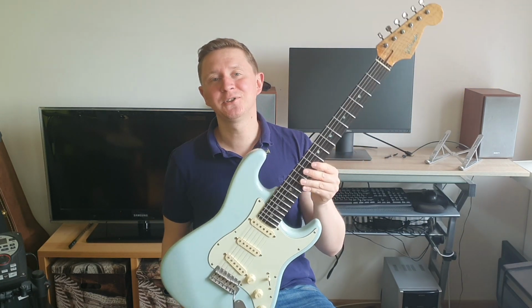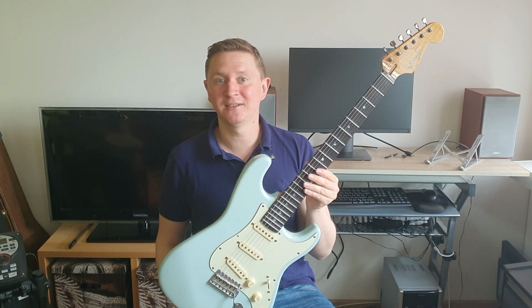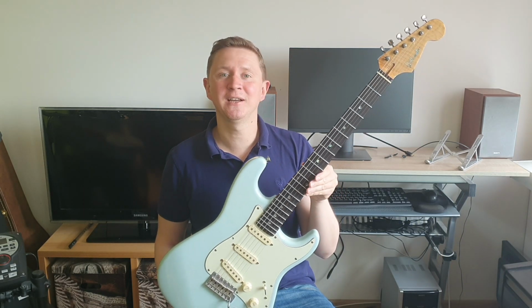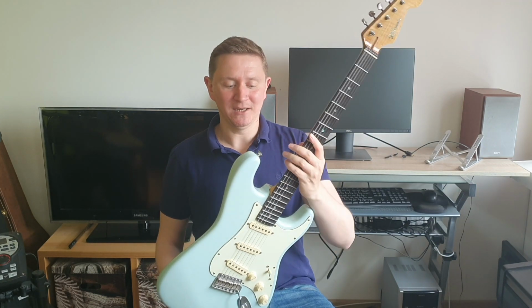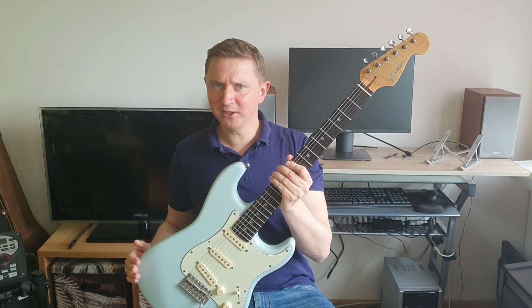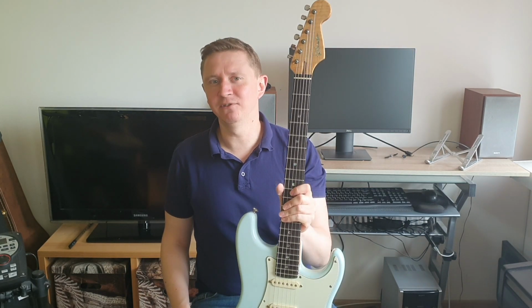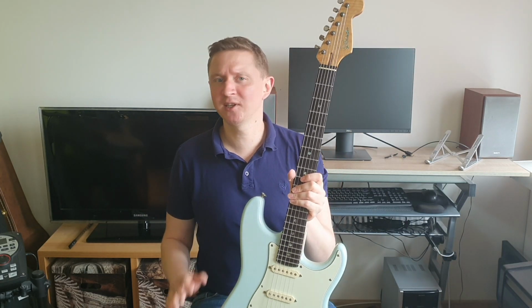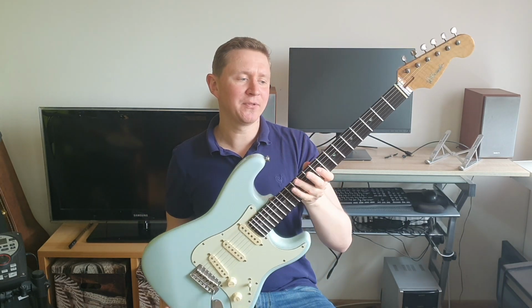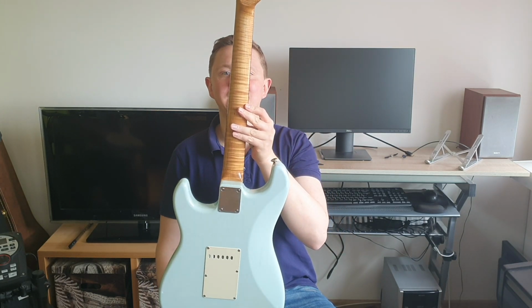So when I start to dig into the specs of this guitar, I notice it's a little bit unusual. It's not something I found on any other strats I've had. The body is made of alder, so that's not unusual. And it's a little bit on the heavy side. It's not super heavy, but it's not a light guitar. I would say it's above average. But the neck is made of wild cherry.